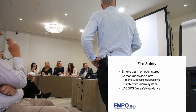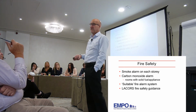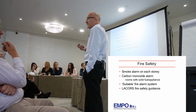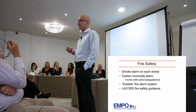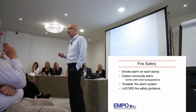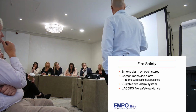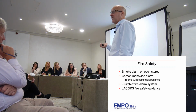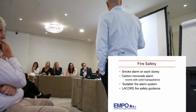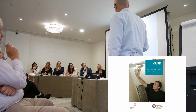Fire safety, smoke alarms, carbon monoxide alarms. Now, people mistakenly think at the moment that you have to have a carbon monoxide alarm in your property. It's not true. It's only if you've got a solid fuel appliance within a room. Any room that has an open fire or a log burning stove, anything like that, has to have a carbon monoxide alarm. Suitable fire alarm system: well, they've knocked that on the head. What you were going to have to do is put a mains wired fire alarm system in. They've knocked that on the head now, thank God. And they go by the course guidance on fire safety.